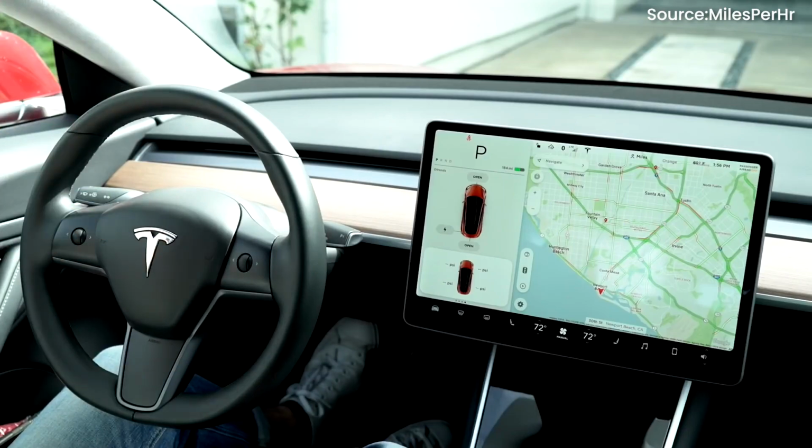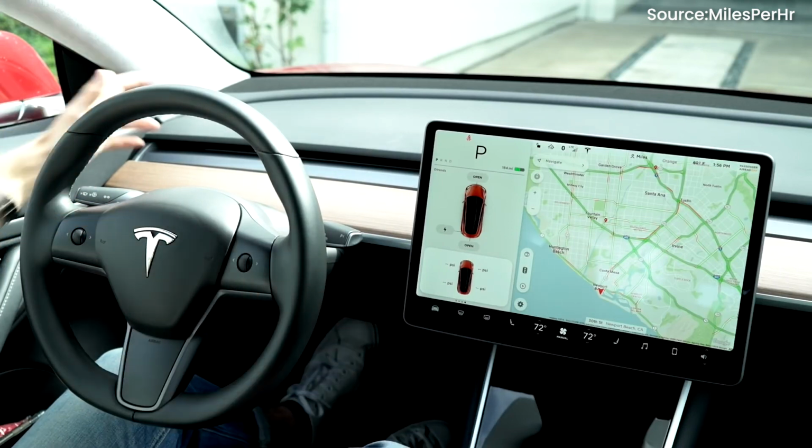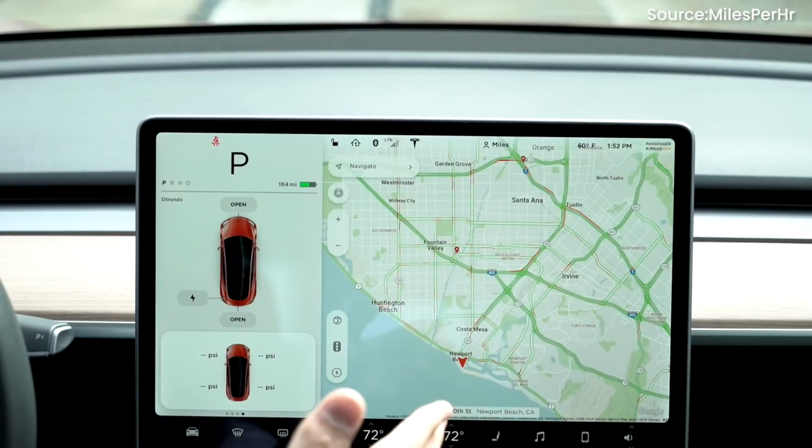On the inside of a Tesla Model 3, for example, it looks unlike any other road-going car. That's because the dashboard is barren. There's no instrument cluster, there are no knobs, there are no dials. The only significant design feature is the steering wheel and the big tablet that's mounted in the middle, stuck to the dashboard. And I kind of dig how refreshing that looks.